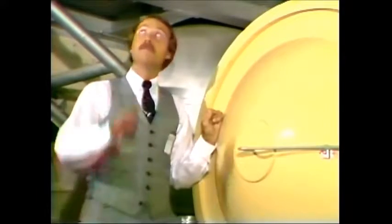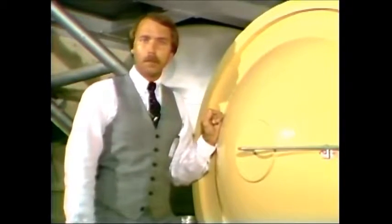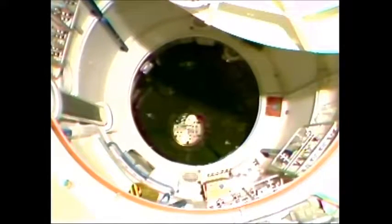It's the airlock section, and it was here that astronauts came, right up above, docked with their command module of whatever program they happen to be on, Apollo. Then they would crawl through that section, back there, into the rest of Skylab.